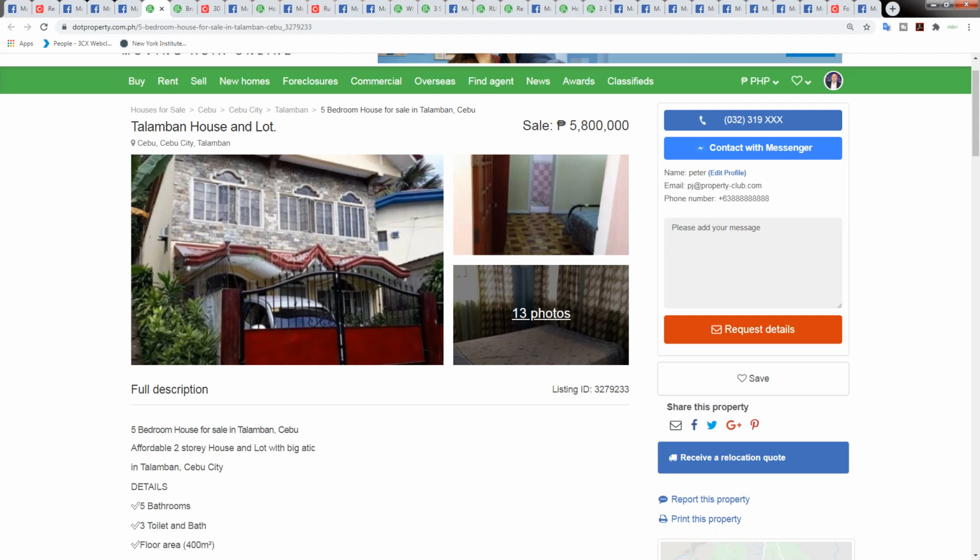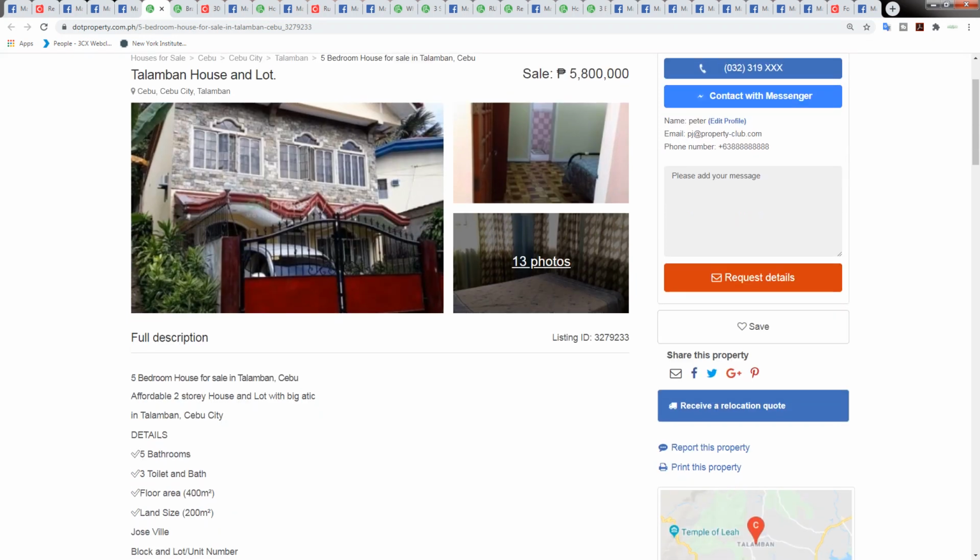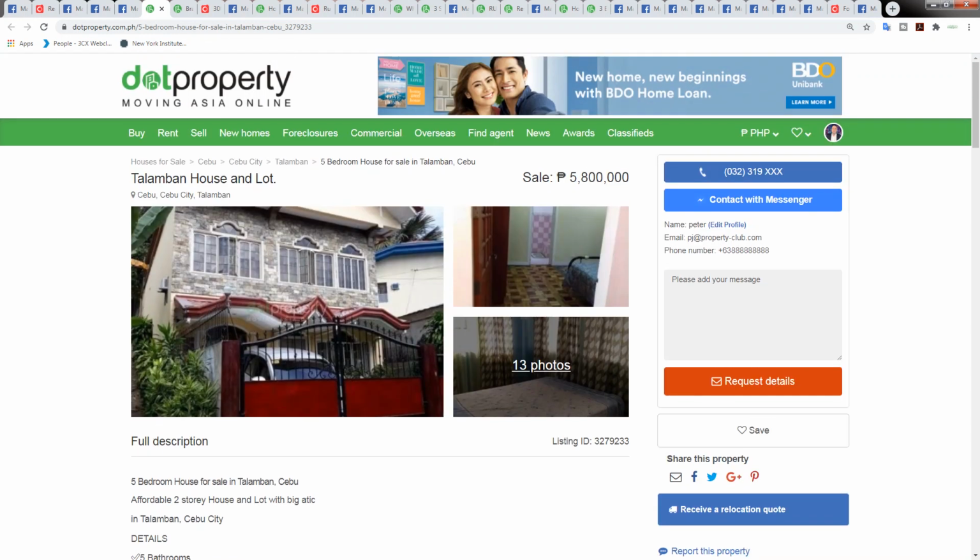Okay, so the next property is 5.8 million. It's Talamban House and Lot. It's a nice little charmer. It's actually a decent size home. It's on a lot area of 200 square meters. It does look small at the front, but actually it's a 400 square meter home. So that's the floor area on this property for only 5.8 million peso.